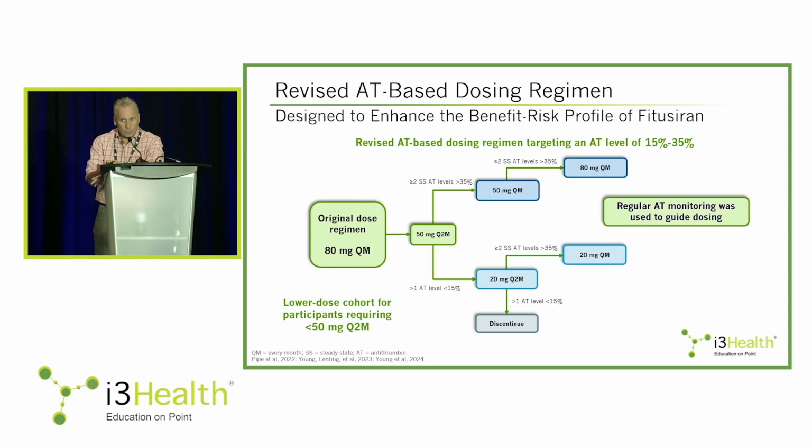So as we continued with the trial, the trial wasn't stopped. The dosing was stopped. All the patients stopped their 80 milligrams every month. And then all the patients, essentially all of them, wanted to continue in the study. They then started a new dosing regimen of 50 milligrams every 2 months.